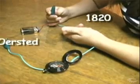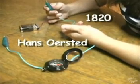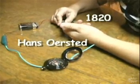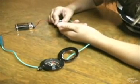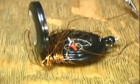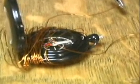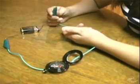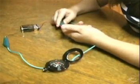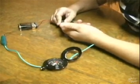In 1820, the Danish physicist Hans Ørsted discovered that electricity could cause a magnetic effect. During a demonstration, he brought a compass near a wire that had an electric current flowing through it. The needle spun in a new direction. He found this to be very unusual, as compass needles always pointed north and south. With further experimentation, he found that electricity flowing through a wire created a magnetic effect.